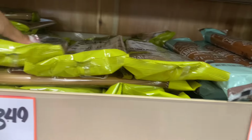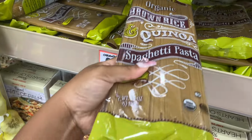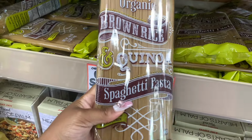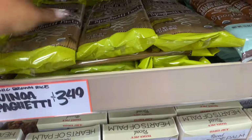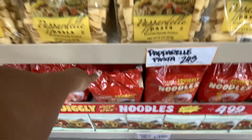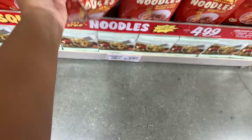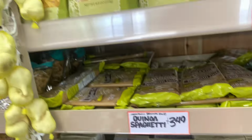Okay, let's see what we got. I probably should do quinoa. Bro, I didn't even know they did quinoa, freaking brown rice and quinoa pasta. What? Insane. Well, they got the oodles and noodles up in here? Let me find out they got the oodles and the noodles with it. All right, let's see. Where's the regular pasta?